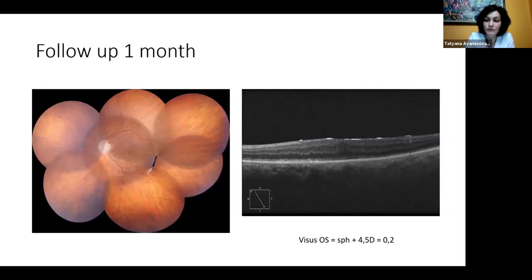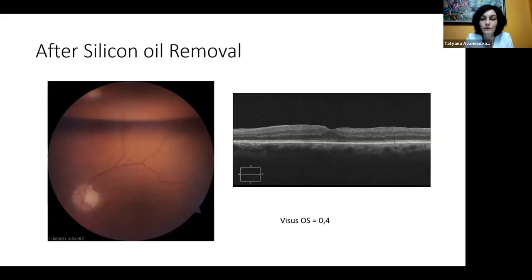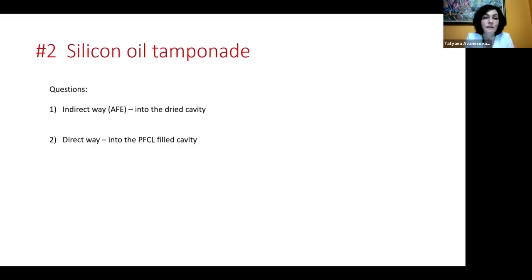Visual acuity was 0.2, and in 2 months we removed silicone oil, and visual acuity increased to 0.4. You can see the OCT picture, the outer layer also began to recover. Case number two is about how to put silicone oil. Routinely we do the direct way, air fluid exchange. We put silicone oil into the dried vitreous cavity, and in some cases, to avoid slippage, we can use the direct way to put silicone oil just into the PFCL liquid.